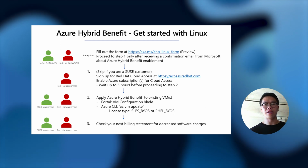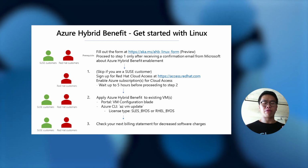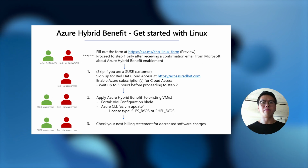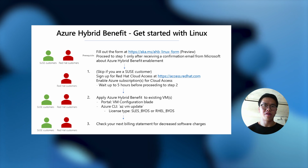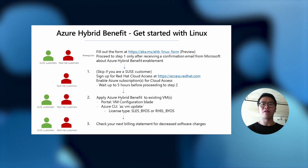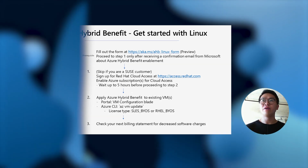The benefit, like I said, is available in both the Azure portal and in the Azure CLI. And within both the portal and CLI, it's available during the VM create experience or the VM update experience. In the portal, you can find it in the VM configuration blade. In the Azure CLI, you can use either az vm update, as you can see in the slide, or if you want to do it at create time, you can use az vm create. And there's a license type parameter, and there are a couple of special values in there, RHEL_BYOS or SLES_BYOS. So that's enough talking. Let me show you how it actually works.